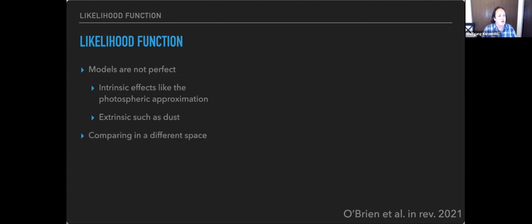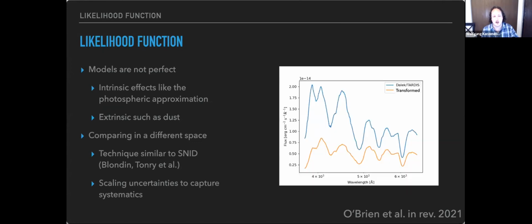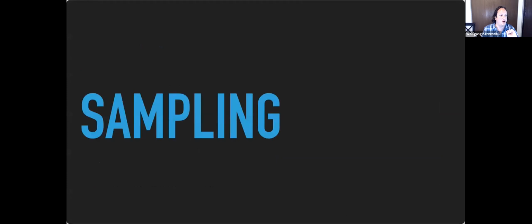And so we thought about comparing this in a different space. And I think that is one part of this work that Jack did that is super important, but is probably underappreciated. He used a technique similar to SNID to put the spectra in a space where line depth and shape matter much more than anything else. And then he also scaled the uncertainties to capture systematics, and I can talk more about this later. I'm just going to show a quick picture of what this is. So we have Dalek or TARDIS. I mean, just think about Dalek as a fast TARDIS, and we have the transformed part.